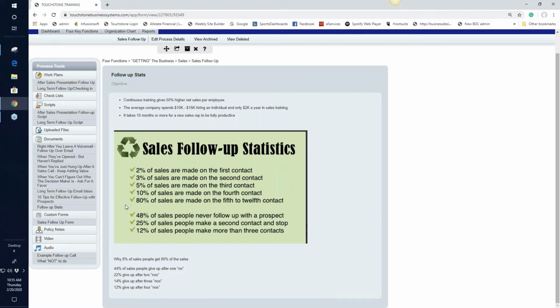So this gives a progression of what the impact of follow-up could be. 2% of sales are made in the first contact, 3% after the second, 5% after the third, 10% after the fourth, 80% after the fifth to 12th. Now, I think that you need to decide what the number of touches needs to be for your own situation. It's somewhere between 4 and 7 touches. That can be a phone call, it can be an email, it can be a letter. Email follow-up is a great way to do follow-up, and you can automate these email follow-ups as well. It's always nice when it's personal, but you can automate it.